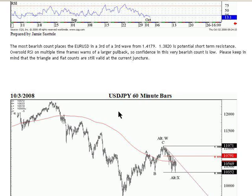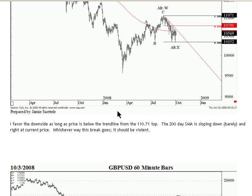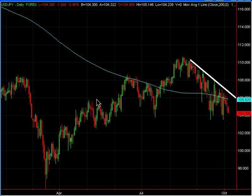But I want to focus on what we spoke about last time, which would be the dollar yen. And Jamie says, I favor the downside as long as price is below the trend line from the 110.71 top. The 200-day SMA is sloping down barely and right at current price. Whichever way this break goes, it should be violent. So let's go ahead and pull up the dollar yen to see the exact specific levels that Jamie is speaking about. That would be this resistance line, this downward sloping trend line up here, as well as the 200 SMA. So those are the two price levels that could be offering resistance moving forward over the next day or two.